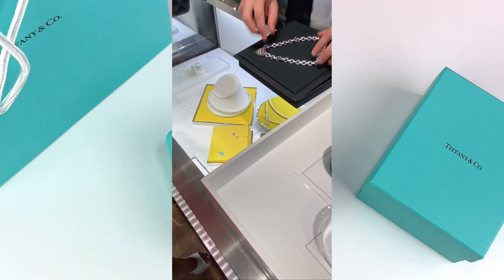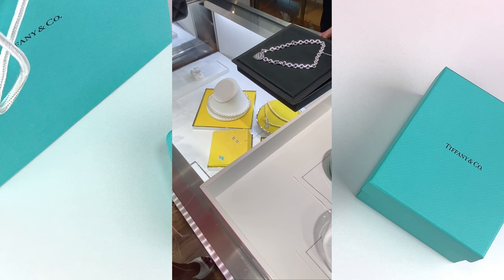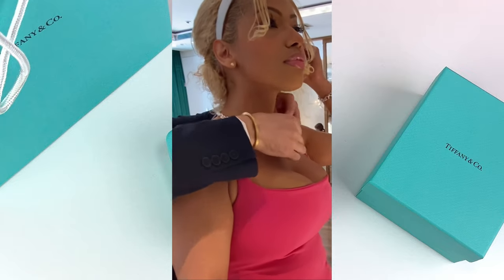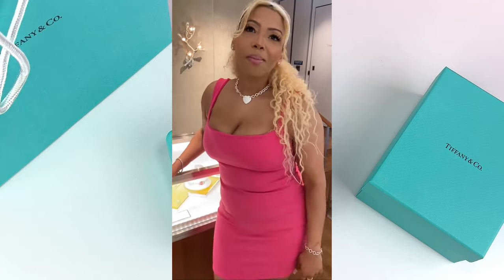Then I tried on this iconic hard tag chain link choker. This piece is so pretty and iconic. I love how big it is. No, because you could tell that I'm obsessed.